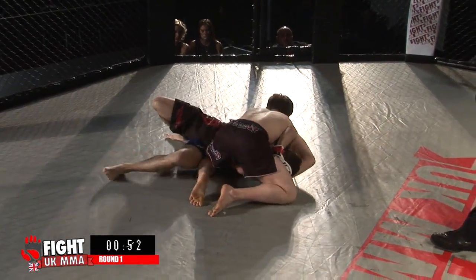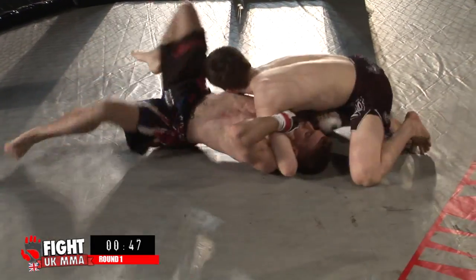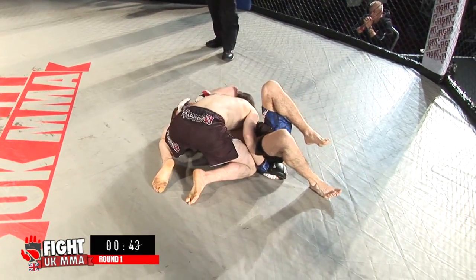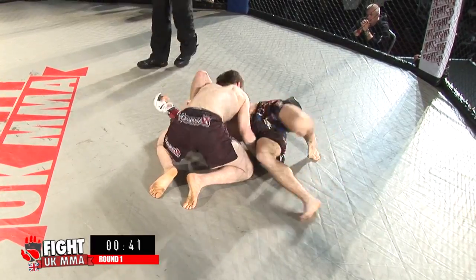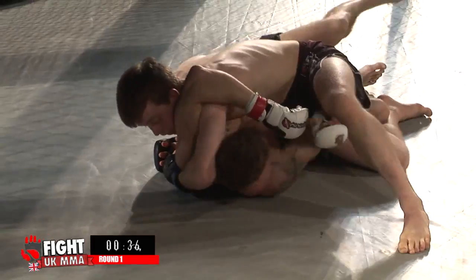Yeah, inside control now, James Dixon. Let's see what he can work. Windsor, to his credit, Ben, he's not lying flat on his back. Maybe looking for a choke here, Dixon. It looked like he was going for a north-south, but didn't quite have it, but skipped all the way around, keeping body-to-body contact. That's what I like the most from that position. Didn't give his man an inch of space to get up.